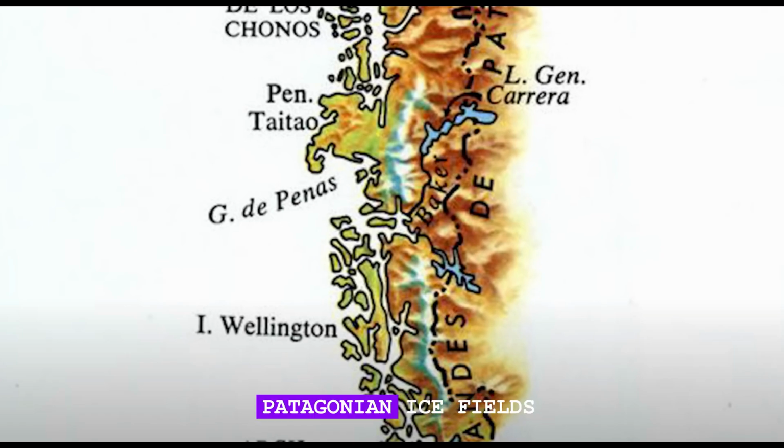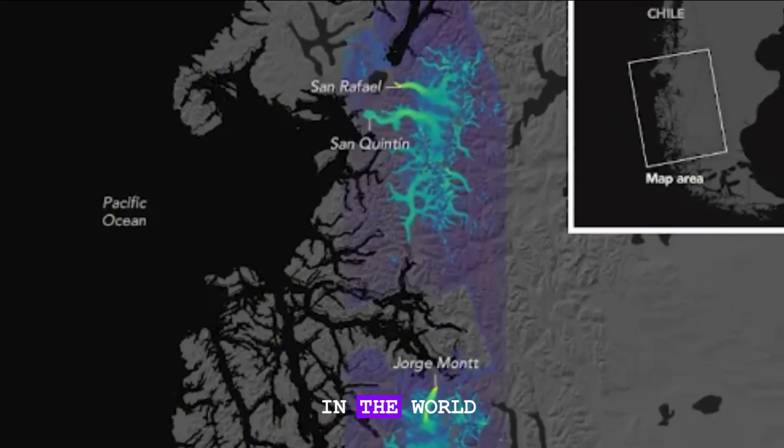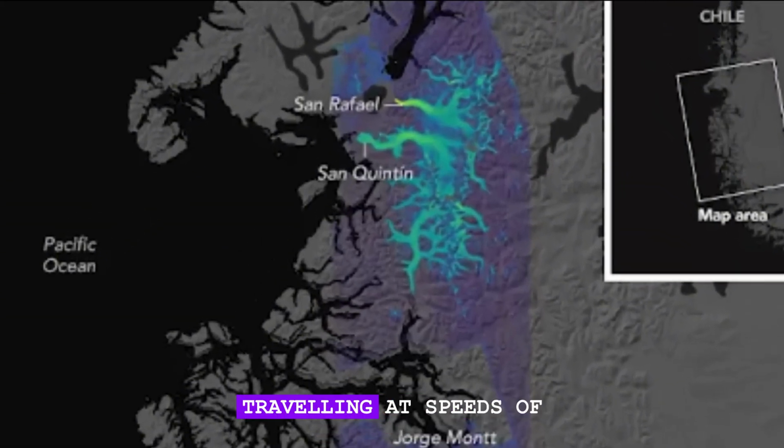The core of the Patagonian ice fields lay at elevations of over a kilometer in the center of the Andean mountain range, but due to the retreat of the ice, the distance to the fjords on the west coast is just a few kilometers in many instances. The resulting steep slope actually creates some of the fastest flowing glaciers in the world, with the fastest arms traveling at speeds of 28 meters per day towards the ocean.